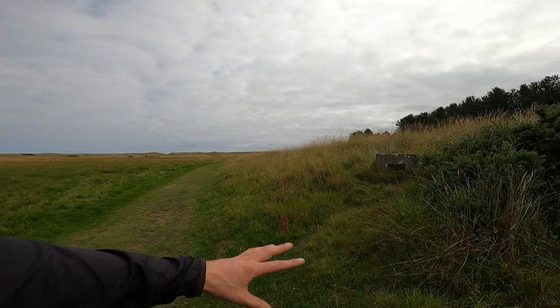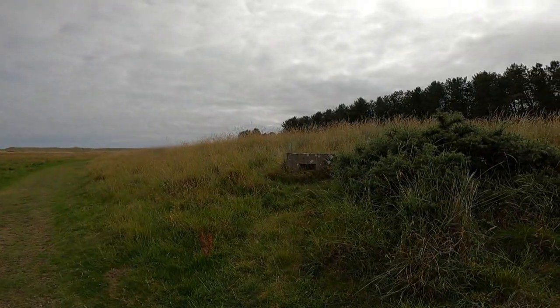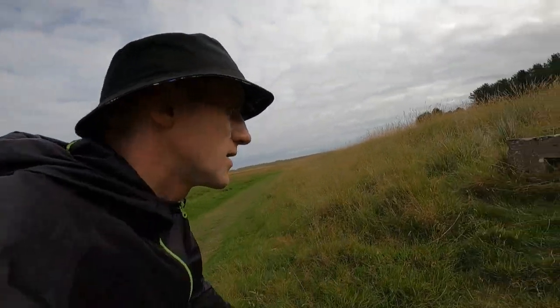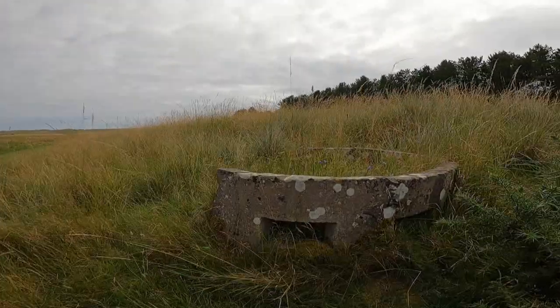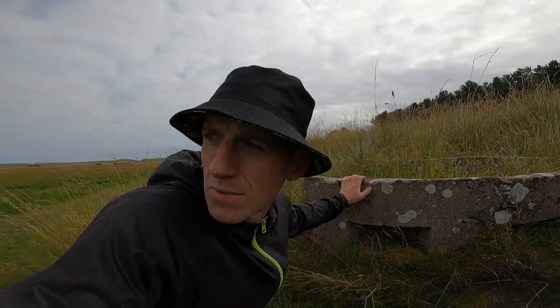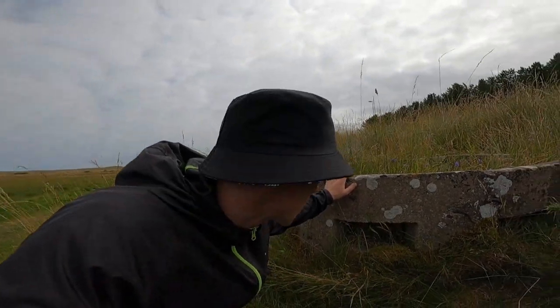Check it out, folks. I was just thinking I couldn't find it, and then look at this. We've rediscovered the old machine gun bunker, or definitely defensive bunker here. Just look at it. It's got these openings and these lookouts. This could even date back to World War I, the Great War, because that's how long there's been military activity here in these wild lands.